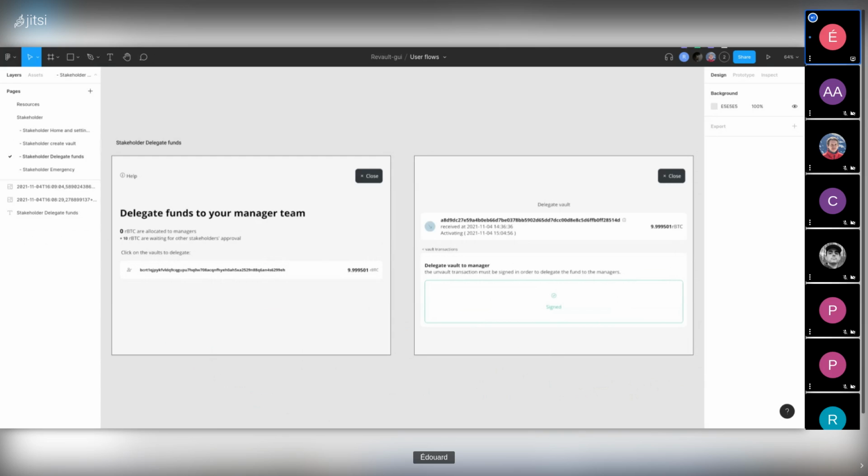Yes, we met some OTC desks. What they wanted is a flow of Bitcoin coming inside their cold wallet and going out. Each time someone wants to come and buy some Bitcoin, they want the money to go to where the buyers want it to go.